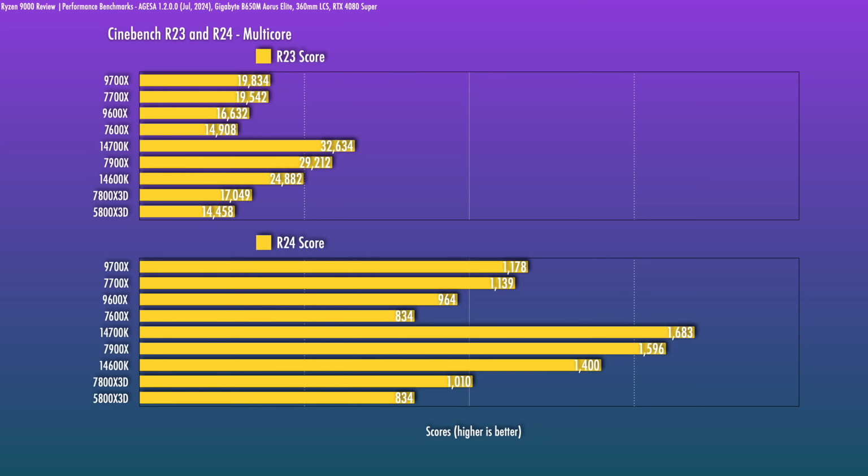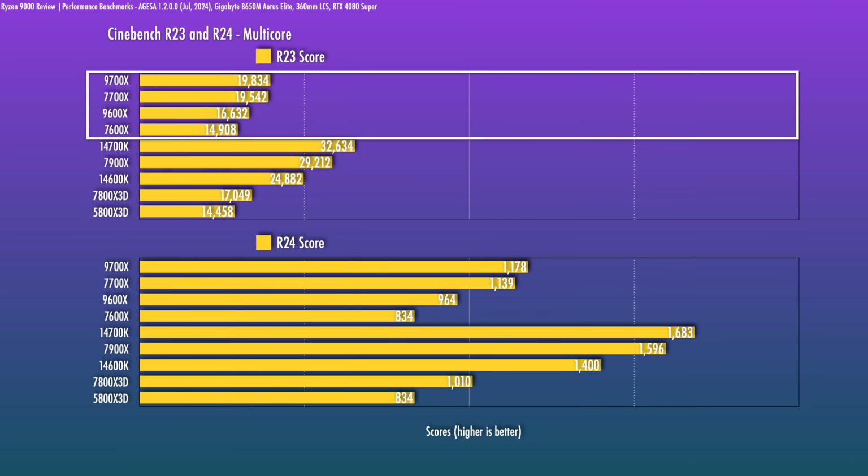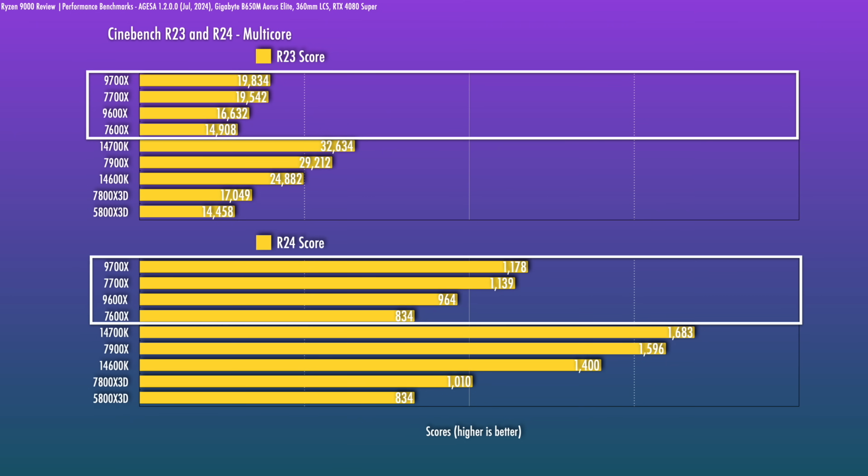Starting with some synthetics, Cinebench R23 and R24 multi-core, the 9600X is 12 to 16% better than the 7600X. It doesn't quite catch the 8-core 7800X3D, but it does get awfully close. Interesting thing I saw was that the 9700X was only about 1.5% to 3.5% better right now versus the 7700X.